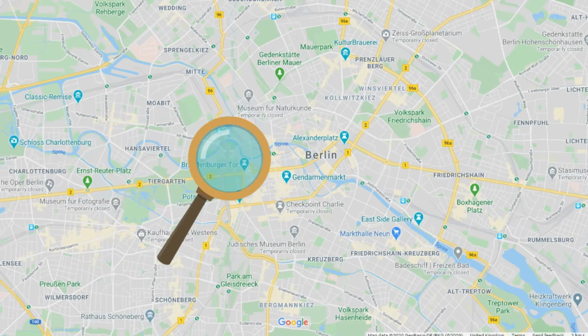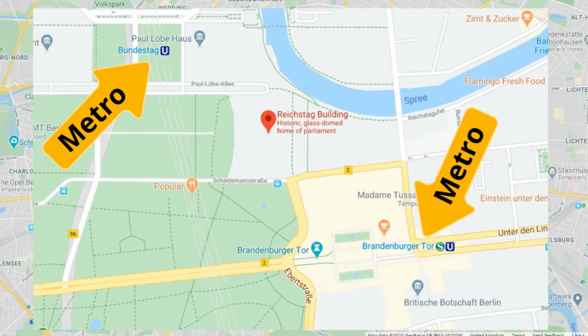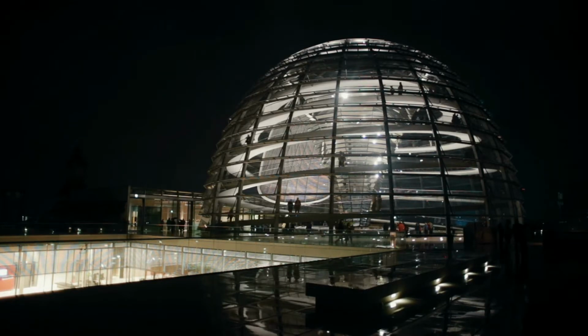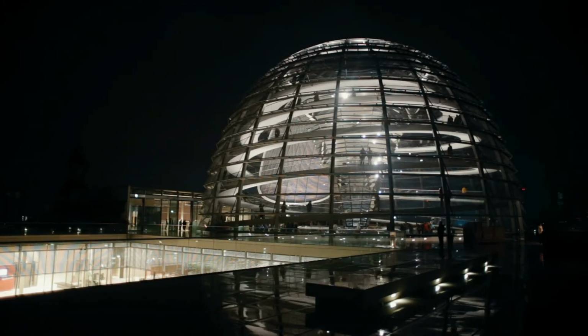A stone's throw from the Brandenburg Gate and sandwiched between two metro stops. It's free to visit, but you need to apply online beforehand to secure a spot as places are limited. The visit will entail a walk up the famous dome, providing views of the parliamentary proceedings below and a spectacular view over the city. It's open from 8 AM to midnight each day.